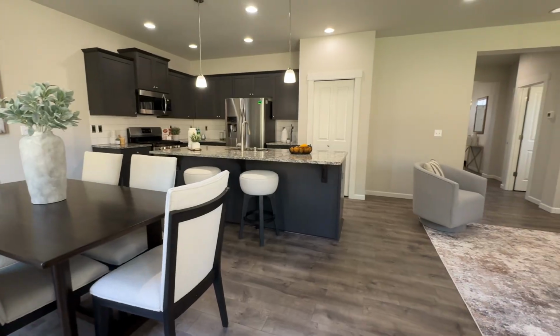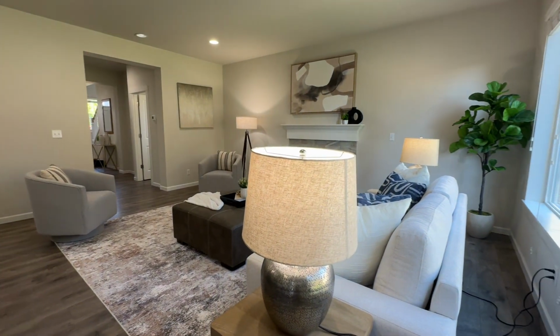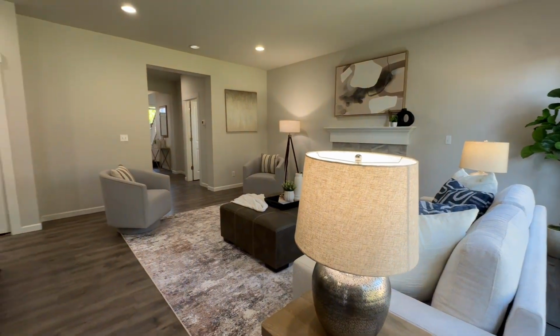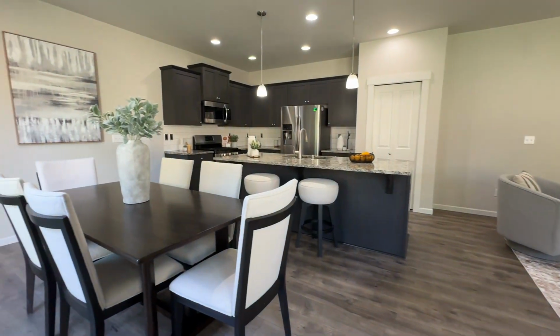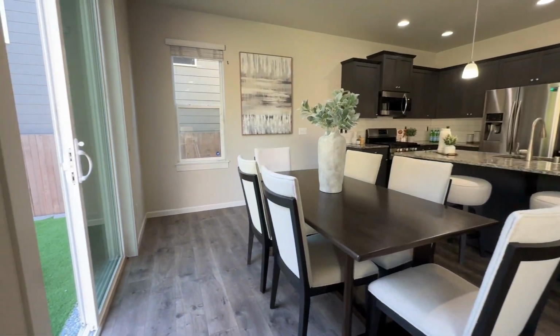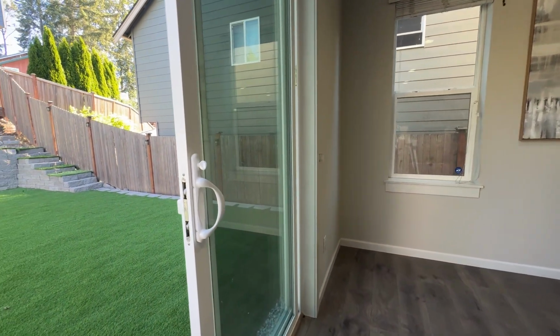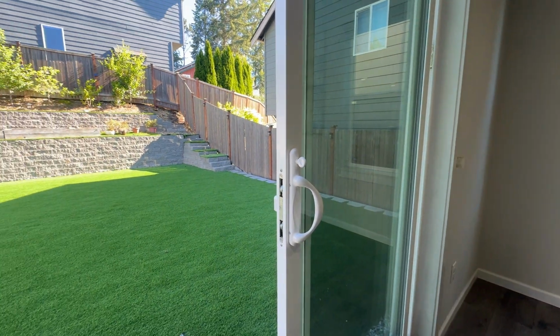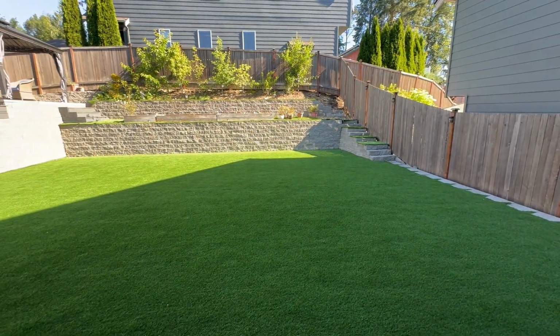It's nice and open. And the family that used to live here entertains quite a bit, and they really love this home. They ended up relocating, and one of the biggest things they're gonna miss the most is this huge backyard. Look at this.